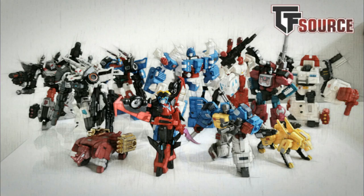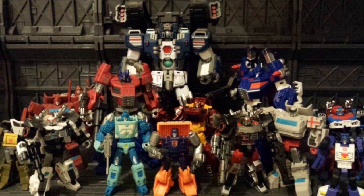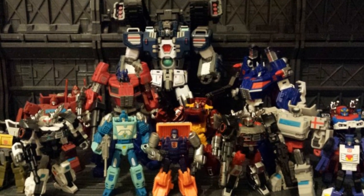Number 2. My number 2 point is readily available. Like, these things are easy to get your hands on. They're very available. One of the biggest complaints about Masterpiece collecting is that there's characters you just can't get your hands on that have been made.